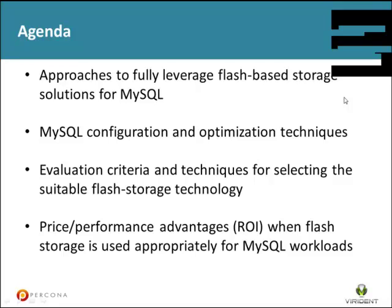And Shirish will be talking about how one truly goes about selecting the best SSD product for a MySQL environment. There are quite a few SSD products based on Flash technology out in the marketplace, and there are quite a few claims with respect to performance. Shirish's discussion will be focused on how you differentiate these performance numbers and how one makes sure that they have the best performing product for their particular environment.